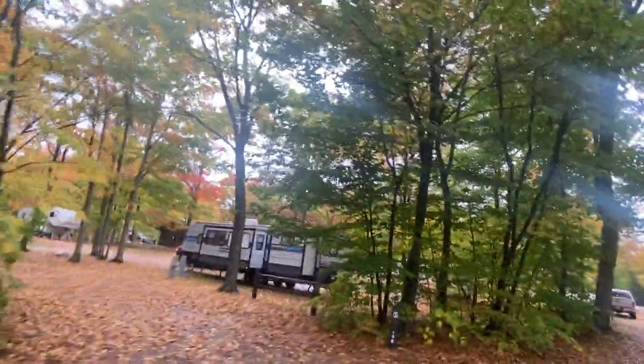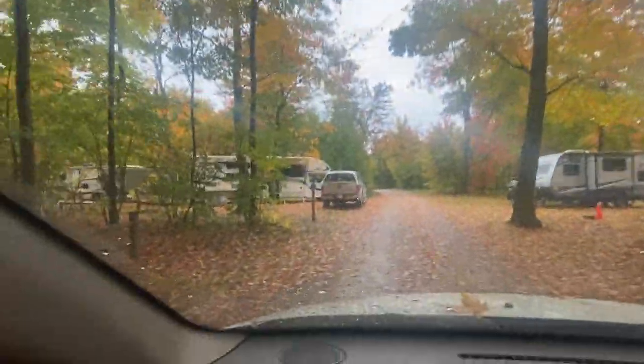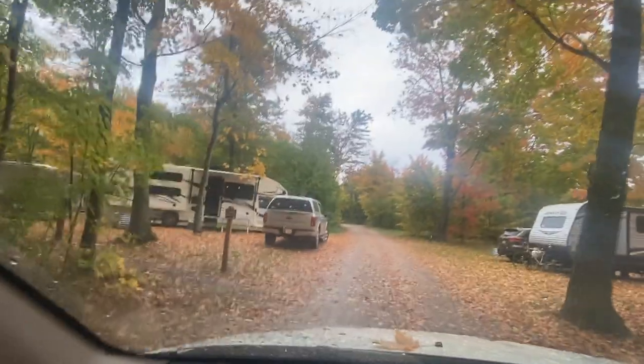135 is this campsite. I mean, spectacular. 136. 138. There's your footpath to the bathroom.